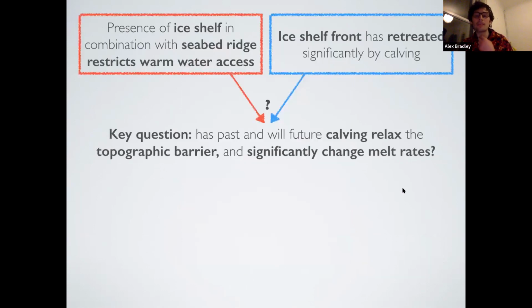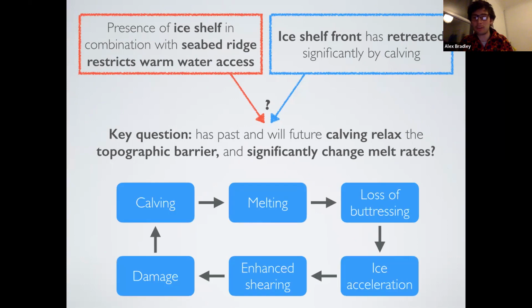So what I've been thinking about is, how do these two pieces of physics combine? I know that the presence of the ice shelf in combination with the seabed ridge restricts warm water access, but also the ice shelf front has retreated significantly by calving. And so I've been asking the question, has past and will future calving relax this topographic barrier and significantly change melt rates?